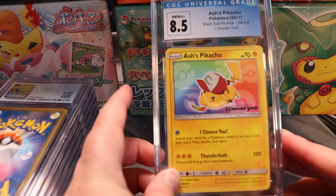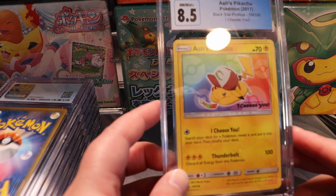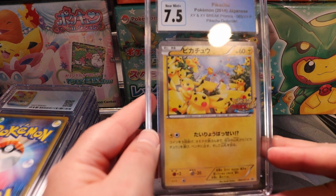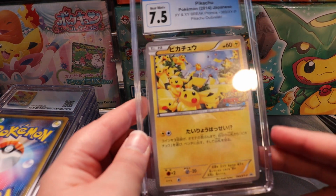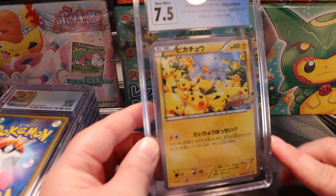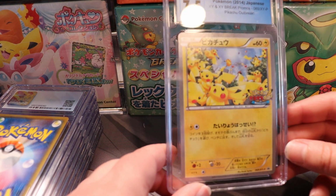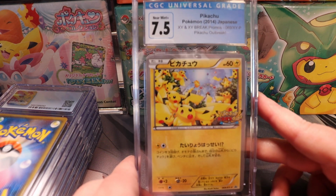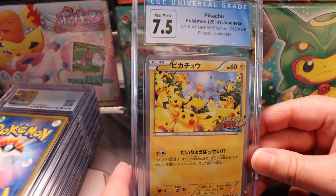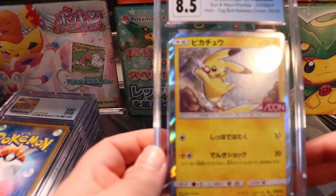And that's actually a Ho-Oh feather, I believe. So very, very cute. It's a Black Star promo, I Choose You from the Sun and Moon. And here we go. Oh my gosh. So XY Break promo of Pikachu Outbreak. This actually reminds me when I went to Japan, they actually had a little mall. It was called Pallet Town, funny enough. And it had a Ferris wheel, and you notice the Ferris wheel back there? My goodness, it is just so cute. I can't get over it. So every time I see that card, I will think of the actual Pallet Town that is in Japan.